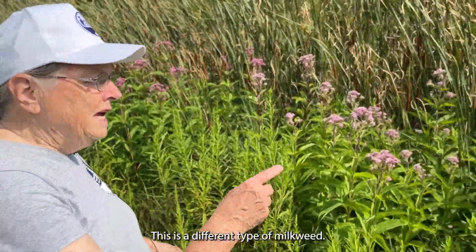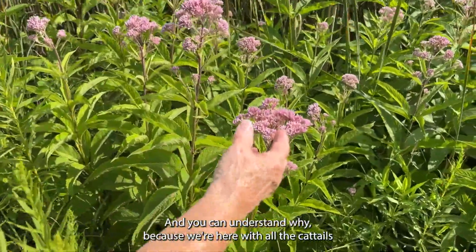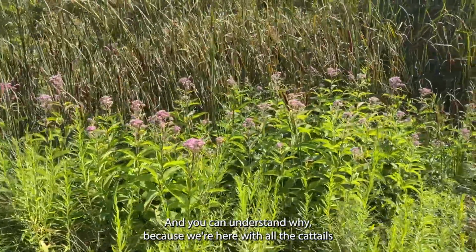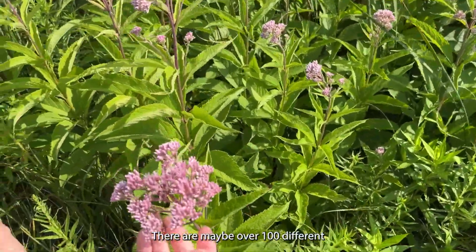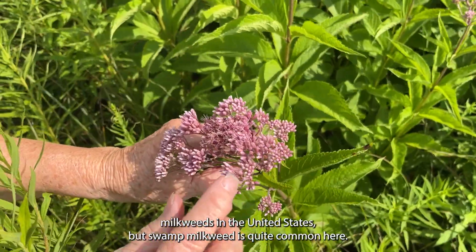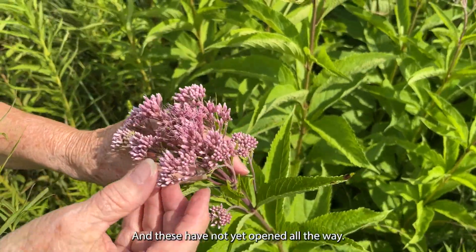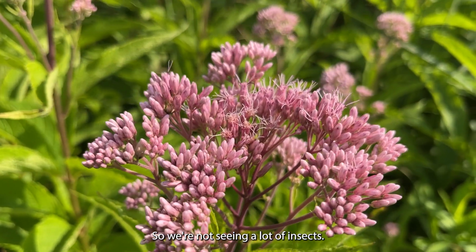This is a different type of milkweed. It's called swamp milkweed, and you can understand why, because we're here with all the cattails and it's kind of wet around here. There are maybe over 100 different milkweeds in the United States, but swamp milkweed is quite common here. And these have not yet opened all the way, so we're not seeing a lot of insects.